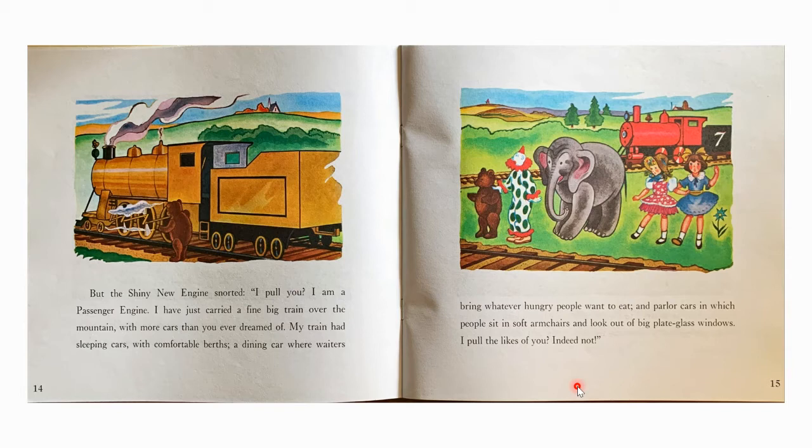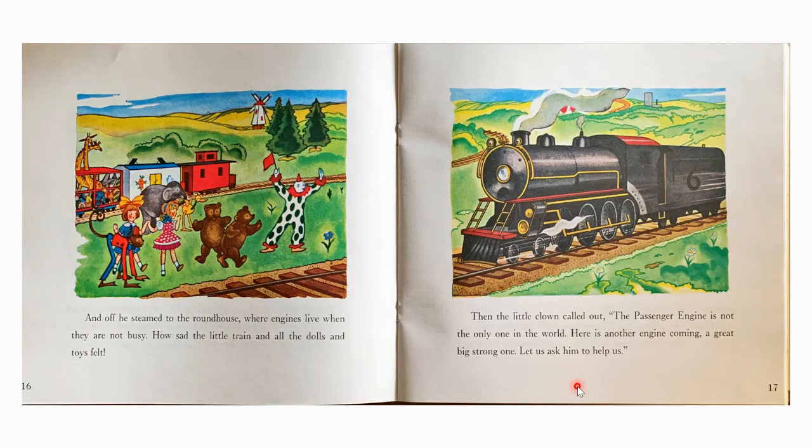How sad the train won't help. And off he steamed to the roundhouse, where engines live when they are not busy. How sad the little train and all the dolls and toys felt.